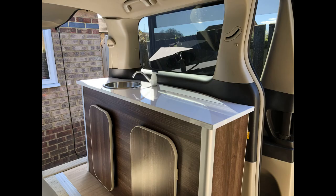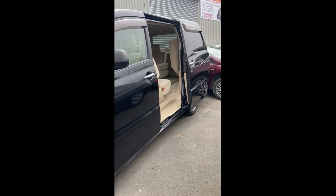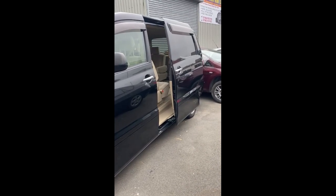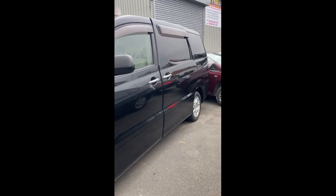Anyway, the first thing I had to do was remove some of the seats. And because the kitchen pod was going to go on the passenger side of the vehicle, so that the habitation door, if you like, was on the left-hand side of the vehicle, which is fairly standard. For example, if you're stopping in a lay-by, you don't want to be stepping out on the traffic side. So the kitchen pod, we decided, was going to go on the left-hand side, just behind the sliding door, which is also automatic, which is fantastic.